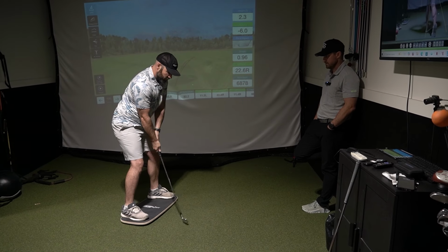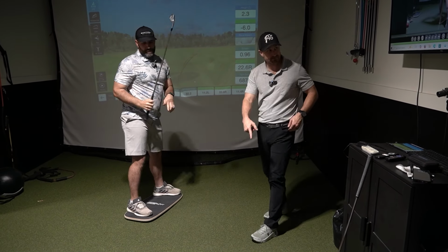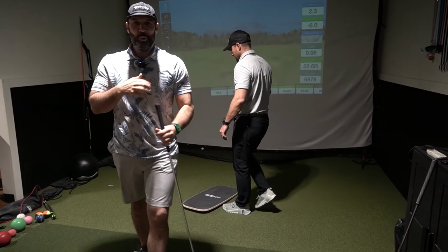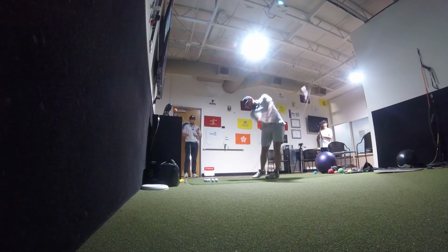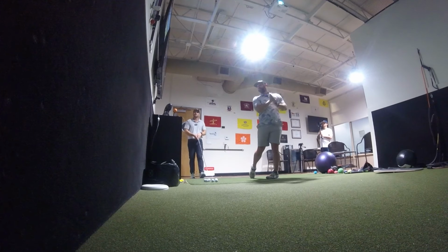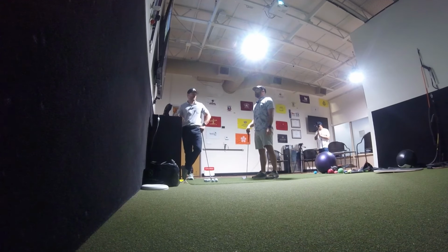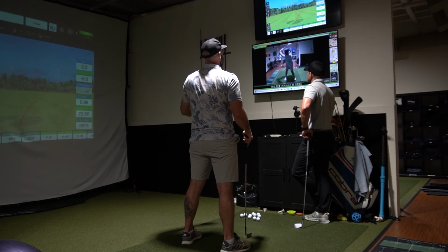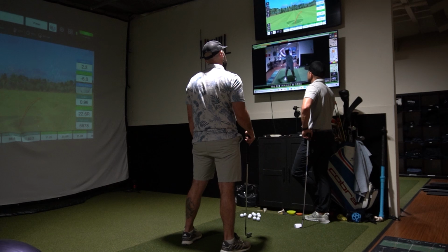This is a workout too. Okay, come on back here. I'm going to put you on camera without a ball. You're finishing way more on your left side now, right? Yeah. Feel it? Good turn. That's a great position there. I'm not sure about the club. We haven't even talked about the club. Right, clubs are irrelevant until you get your body stuff right. Fair enough.